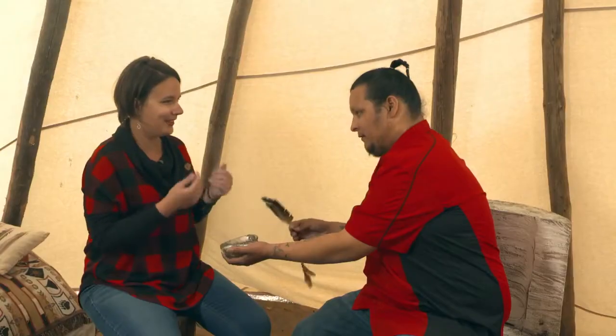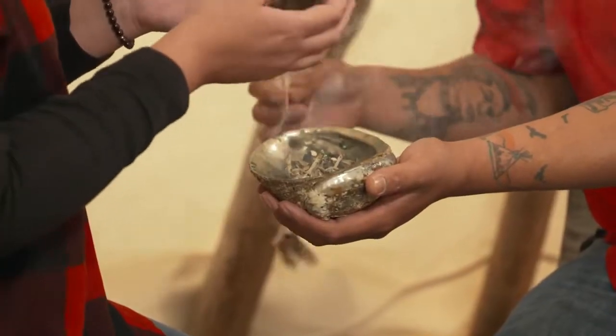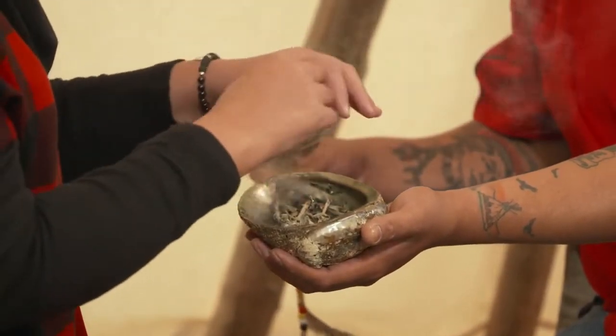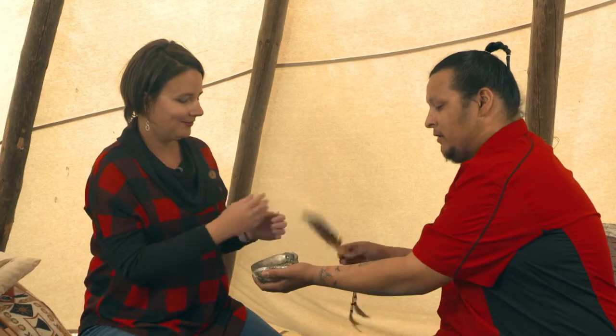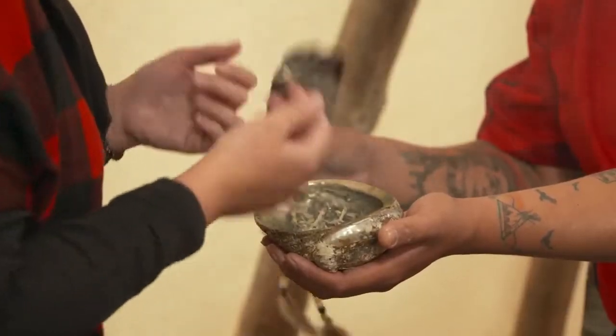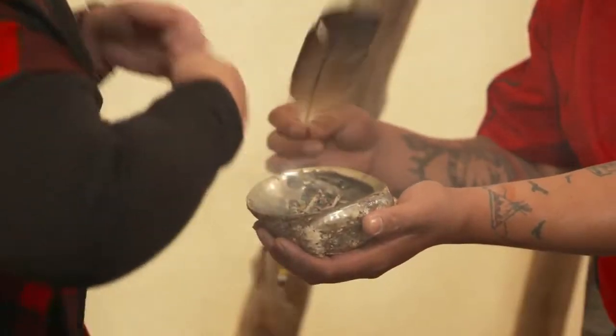It's almost like taking a bath in the smoke. Okay. Yeah. So I start by doing my... Cleanse your hands first. Do my hands. Yes. Then you would smudge your head to have good thoughts. Your eyes to see good things. Your mouth to speak good things. Your ears to hear good things. And then your whole being.